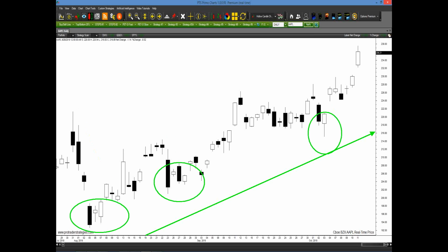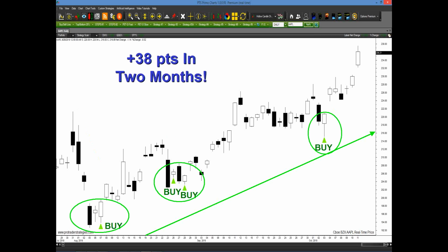Well, look at the signals that this strategy generated. A buy signal here, right at the very bottom, two more here, and then one more right here. Now, had you taken that very first signal, you could have generated upwards potentially of 38 points in just 2 months. So I'm going to show you how simple but how powerful this strategy is in today's educational presentation.